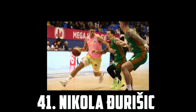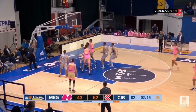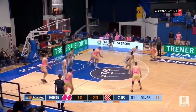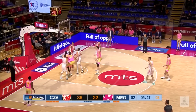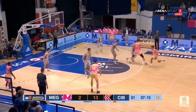At the top of tier 6 at 41, I have Nikola Jurisic, the 6'8 wing out of Serbia. Jurisic didn't have a great season, but he's a high feel big wing with great vision and a ton of shot creation potential. He's been very inconsistent and has some work to do on defense, but a 6'8 shot making wing with guard skills isn't common, so he should still be in the mix in the early second round.